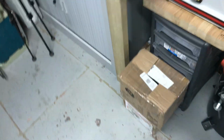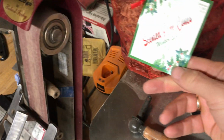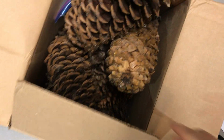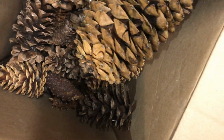Now, I did buy these little pine cones the other day that I was going to do something with. These are kind of Christmassy pine cones. Scented as well. I thought I'd do some sort of project with them. They are very tiny. I'm not too sure if we get this size of pine cone around in the UK or not. I've no idea. I don't think so. But then again, I might be wrong.